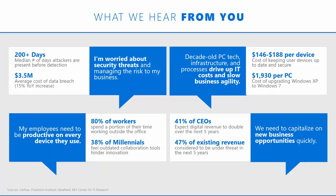employees need to be productive, right? That's what they do. They want to be profitable. They want to bring innovation to their companies. And what we're finding is a big trend that 80% of workers do work outside of what's traditionally considered the office and outside of what we traditionally consider office hours.